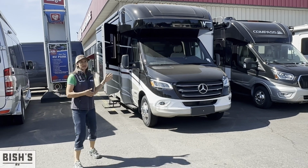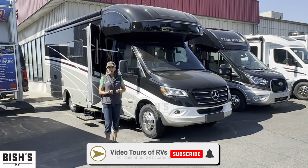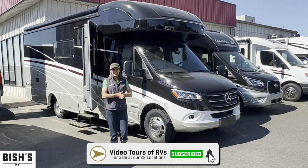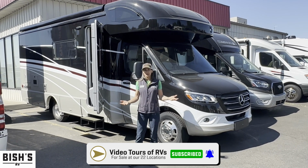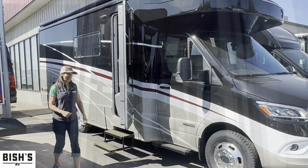Today I have the privilege of showing you this beautiful Navion. This is a Winnebago product and it's a 2023. So this is a 24D, which is one of their most popular floor plans. And as you can see, it's a Mercedes, it's beautiful. So let's take a look inside.